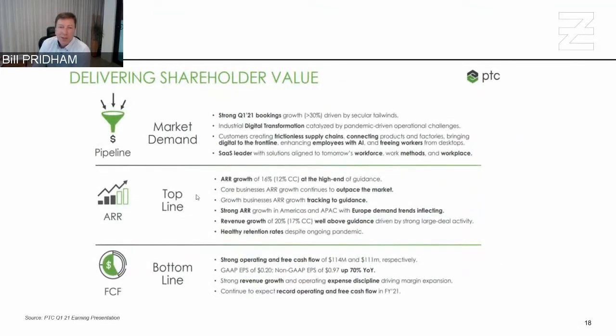Now, they always say the proof is in the pudding. They just had the results a few weeks ago. It's a September year-end company, so they actually had their Q1 results come out. Q1 bookings were up over 30%, and that's even with still the COVID impact in there. So imagine what they'll do when they have a clean runway with this.